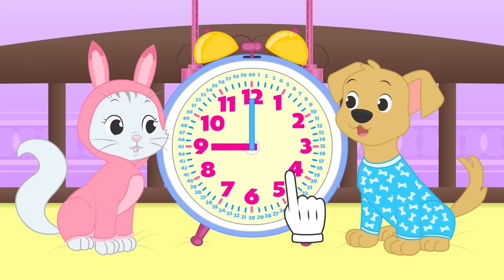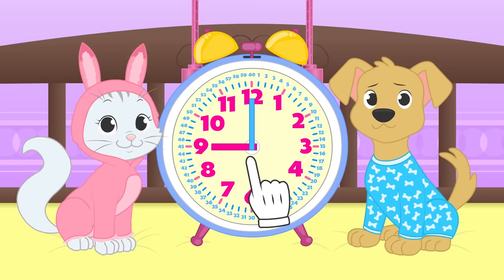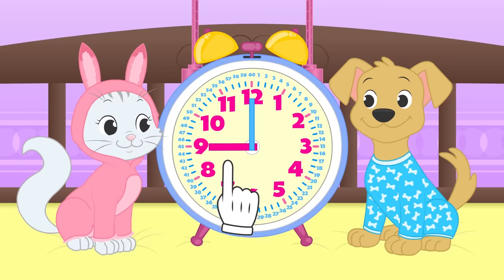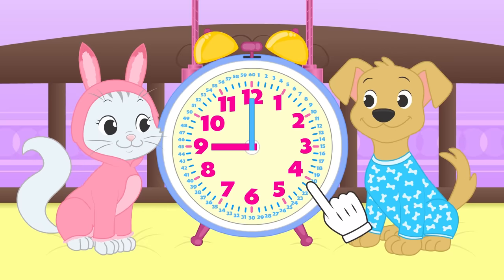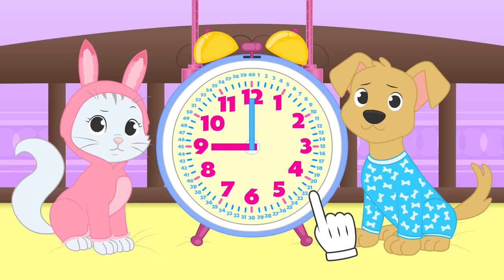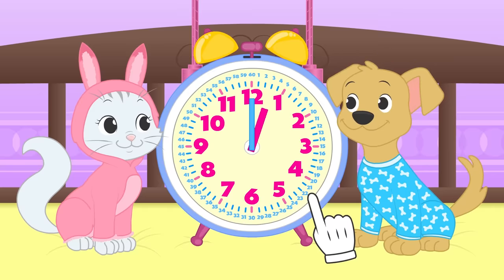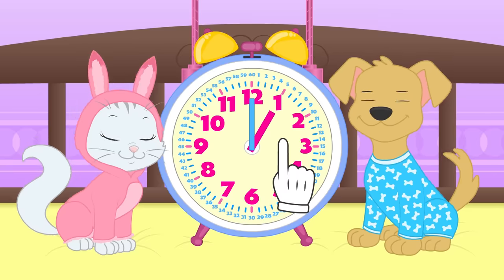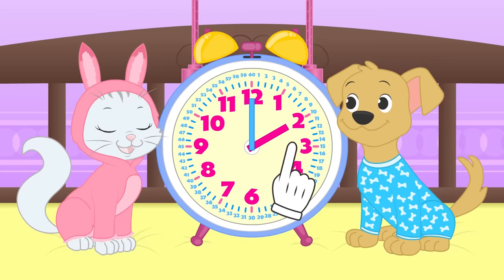I understand. You haven't learned how to read time yet. No problem. I can teach you. Check this out. The short pink hand indicates the hours. These are the big numbers of the same color. Okay, I see you don't understand. Let's see. When the short hand points to number 1, it means it's 1 o'clock. And when it points to number 2, it's 2 o'clock.